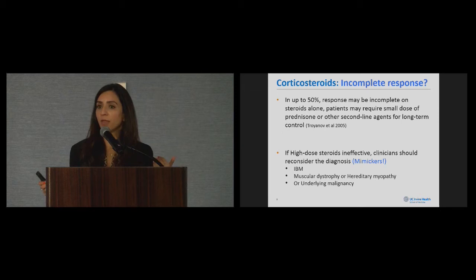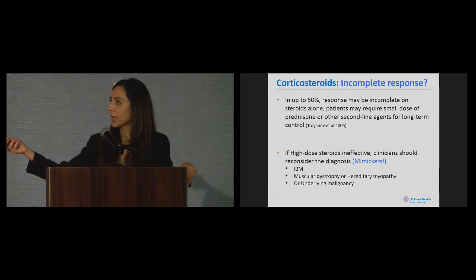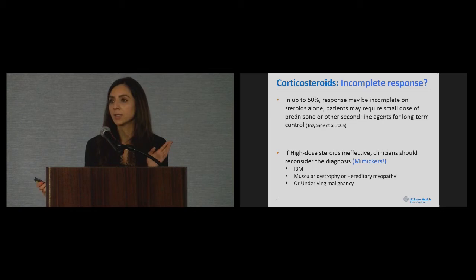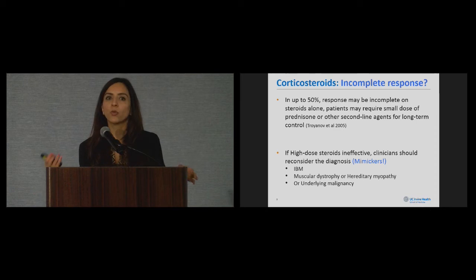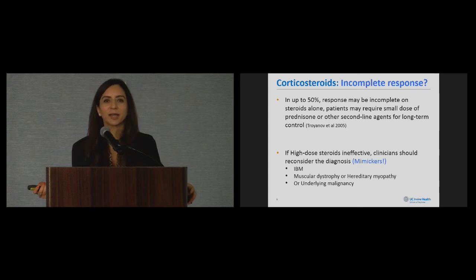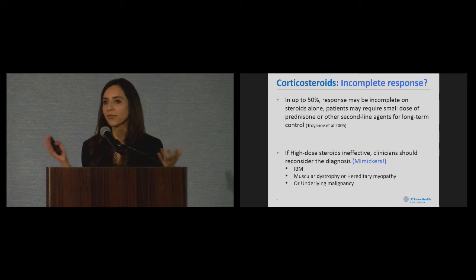That's when I start thinking about other mimickers of myositis, and I ask myself, wait a second, is the diagnosis even correct here? I think that's very important because there are reports of about 30 to 40% of inclusion body myositis patients being initially diagnosed as polymyositis and put through a whole course of treatment regimen, sometimes requiring hospitalizations because of side effects, and there was not really a great response, yet they have to deal with side effects, and the whole time the diagnosis was not correct.